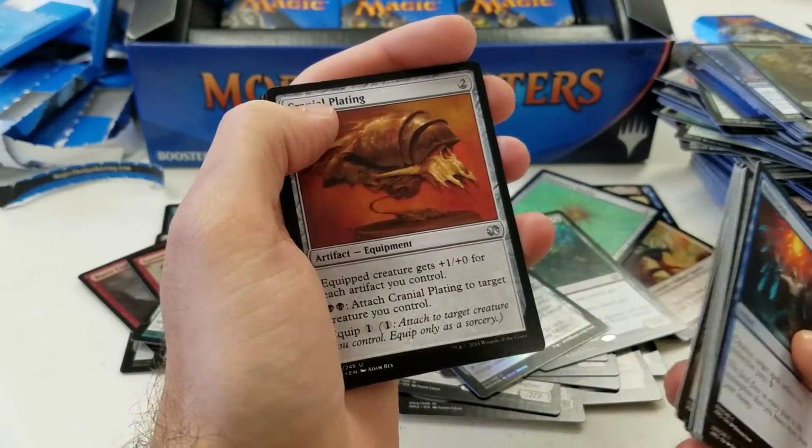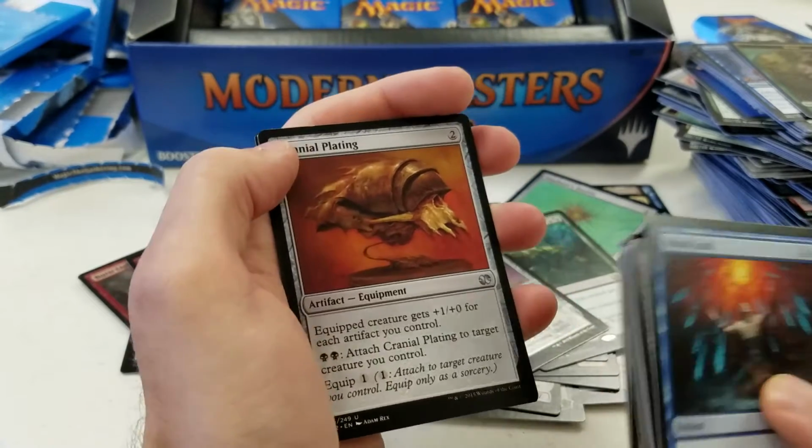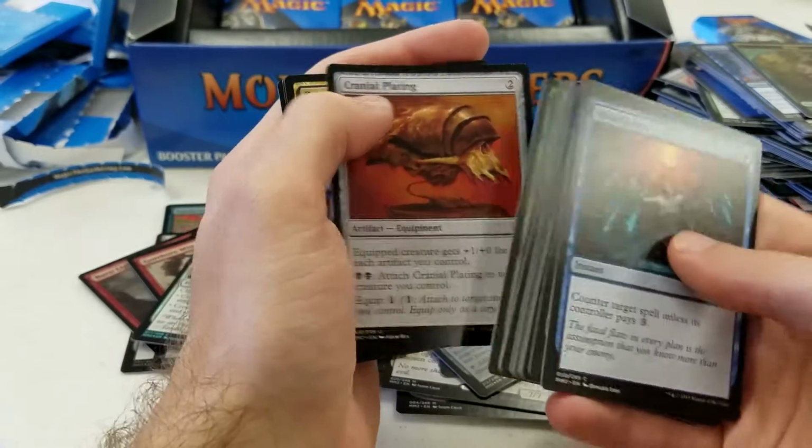Cranial Plating's really good. Target creature you control gets 1 for each artifact you control. Oh, for each artifact you control. I did not read that. Instant speed, you can attach it. Yeah, you can attach it at instant speed. Yes. So boom, we make things big and kill.